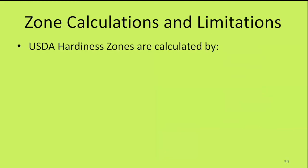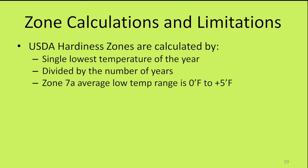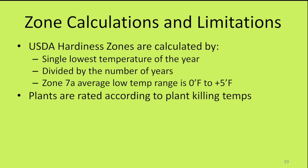Let's talk about the limitations of the zones. The USDA hardiness zones are calculated simply by math. They take the single lowest temperature of the year, the one coldest temperature of the whole year, and they collect these for every year. And if they do them for 30 years, then they add that number up and divide it by 30. So for zone 7A, where most of us live in Delaware, that zone says that the average coldest temperature for the year is going to be between 0 and +5, which I think most of us can agree with. 7B is going to be between 5 and 10.